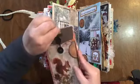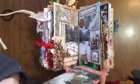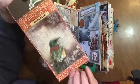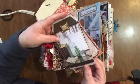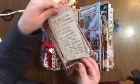This is a little envelope that I made. Well, actually I cut it down. Someone had given it to me in a Happy Mail, and it was too large for my book, so I just cut it down. Here's the back that I decorated. Isn't that gorgeous? And here's the tag I made, looking out the snowy window. Pardon me.